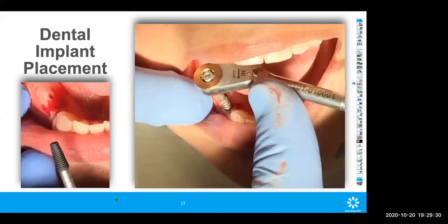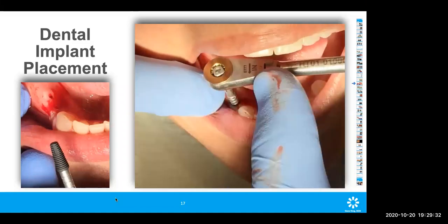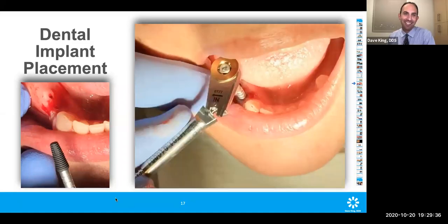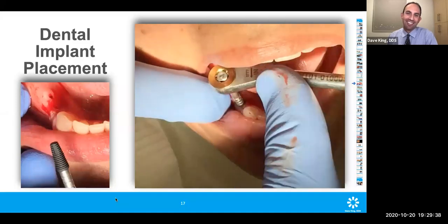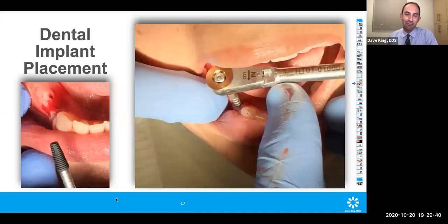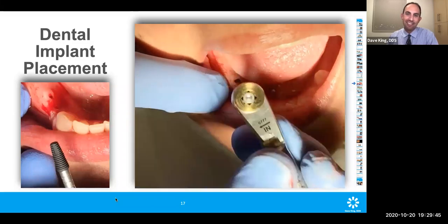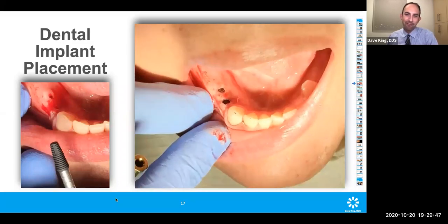Dr. King, we do have a student that asked, do you mean a scan post? Scan post. Yes. Scan post versus tie base. Thanks for the clarification. Yep. Scan posts are taller and they're easier to get down into the deeper implant placements.